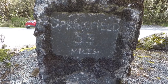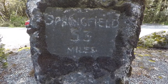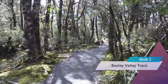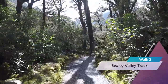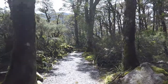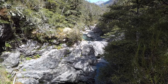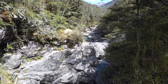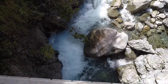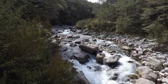This is cool, an actual milestone. So we're 53 miles from Springfield. Now we're into real New Zealand bush. This is the Bealey chasm. You definitely would not want to fall in the water here.